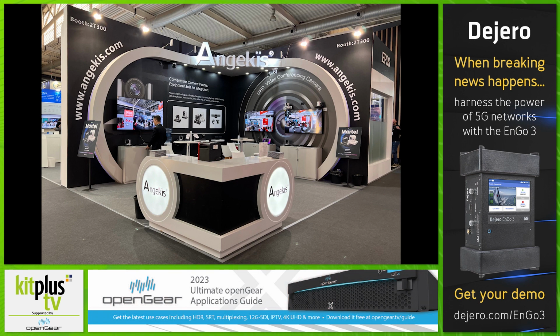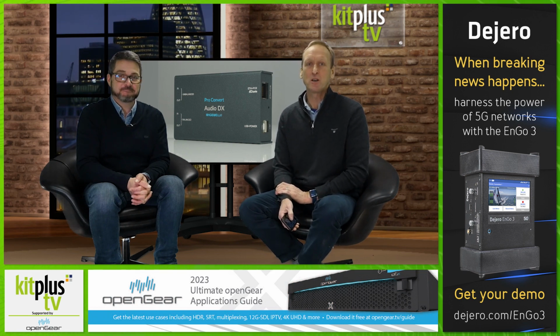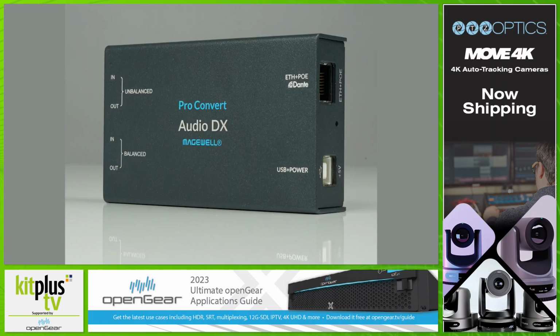Yeah, nice looking booth. The ProCover Audio DX multi-format IP audio encoder, decoder and capture device from Magewell was honoured as a Best of Show award winner at the recent ISE show. The new hardware lets users easily convert audio between Dante, NDI and SRT technologies while seamlessly bridging analog audio, software and IP networks.